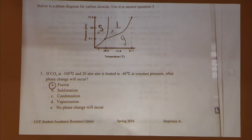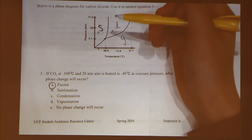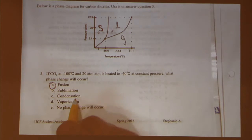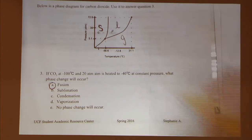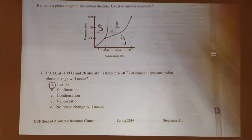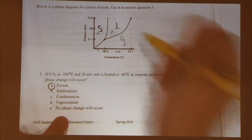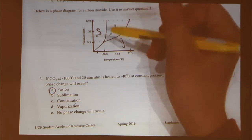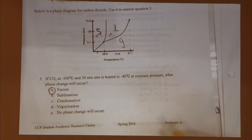Sublimation was, does anyone remember what the phase change for sublimation was? Solid to gas, kind of like dry ice, which is carbon dioxide as a solid. So from solid to gas would be sublimation. Condensation would be what phase change? Gas to liquid, and then vaporization backwards, liquid to gas, yeah. And a phase change does occur, so something did happen. It was fusion. So we just have to remember where our states are in our phase diagram, and then what those phase changes will be.